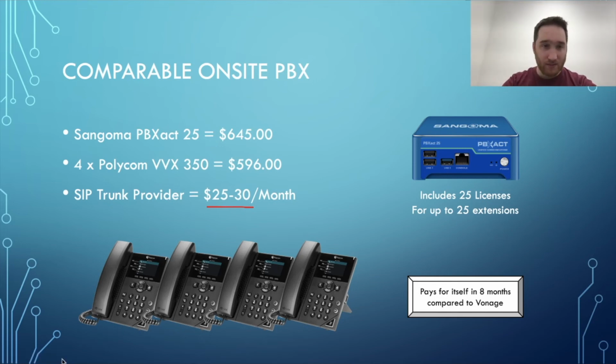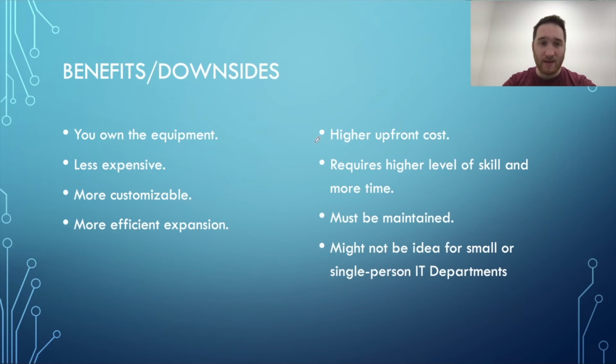So let's talk about the benefits and downsides to that. Benefits: you own the equipment. No one can come and take it, assuming you've actually paid for it, which you do up front. If you decide to switch providers, you don't have to send all the equipment back and get new equipment. You can just switch over providers. It is less expensive in the long run. You do eat that upfront cost, but after that, it's the $25 to $30 a month for your SIP trunk provider.